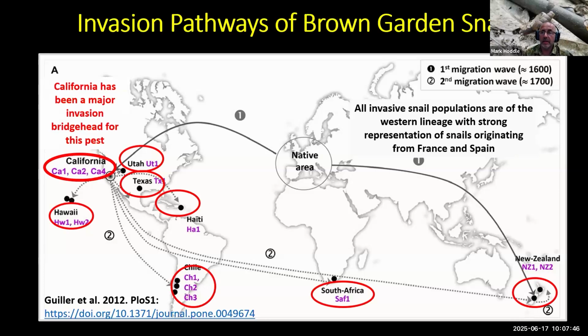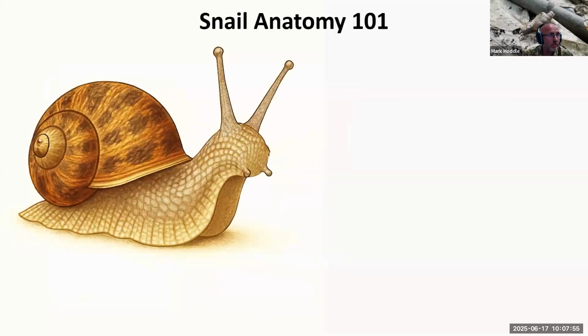So all the invasive snail populations are of the western lineage, with strong representation of snails originating from France and Spain, and of course California then, because of that large population that we've had here in California for quite a while, subsequently redistributed those snails into new areas.